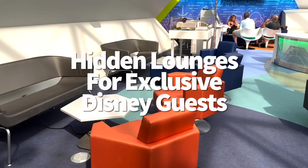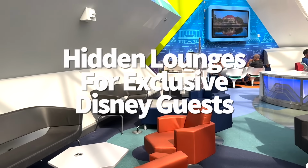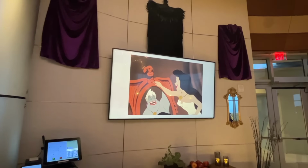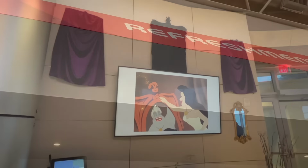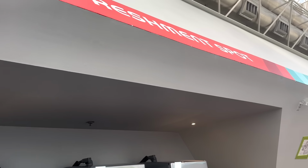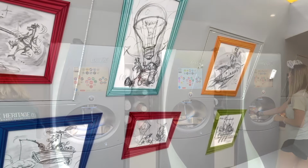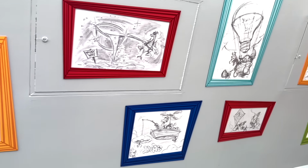If you're a Disney Vacation Club member, you can have access to private lounges all trip long. And why is that a big deal? Because Disney Vacation Club lounges not only give you a place to escape the crowds and heat, but they also give you complimentary snacks and drinks during your visit too. It's kind of like airport lounge privileges, but a whole lot more expensive than that.